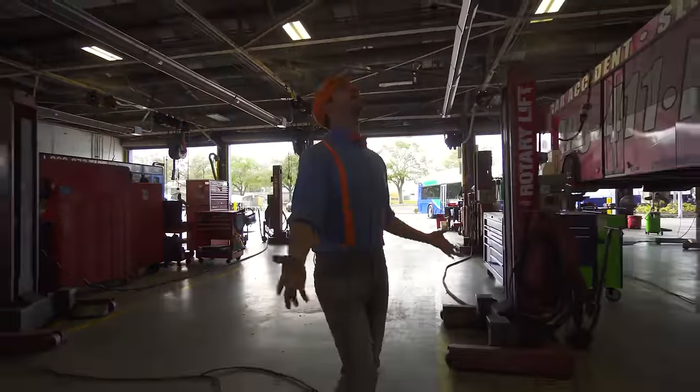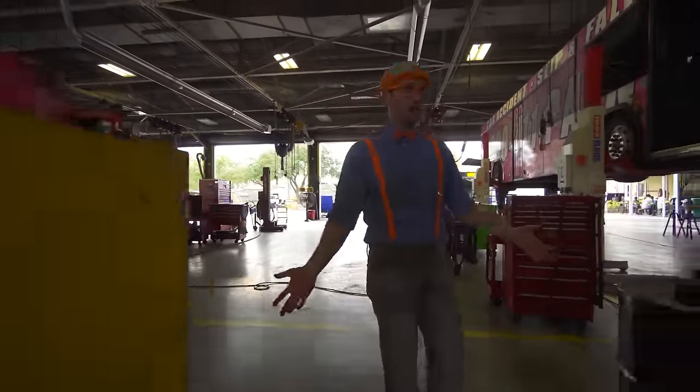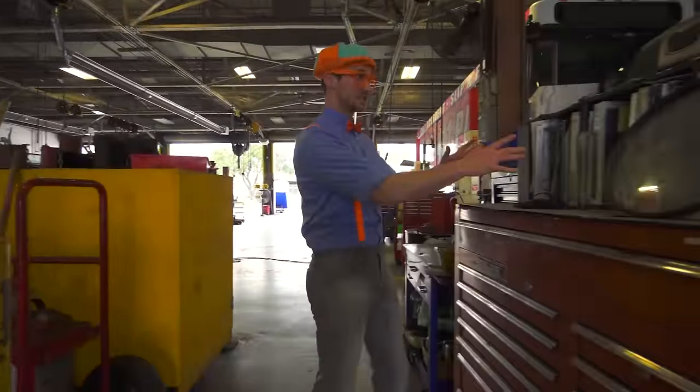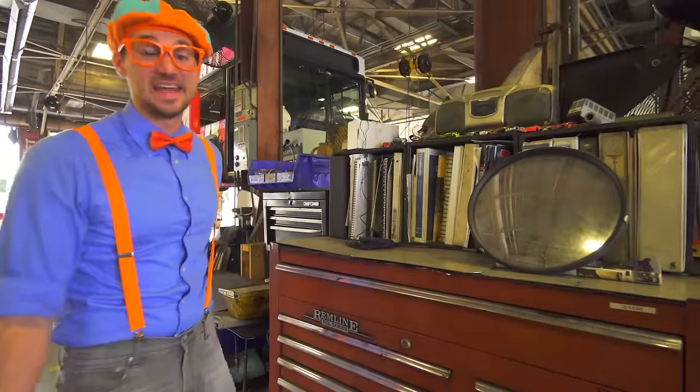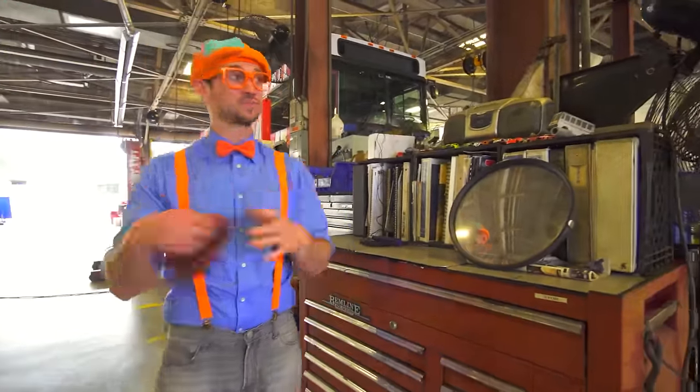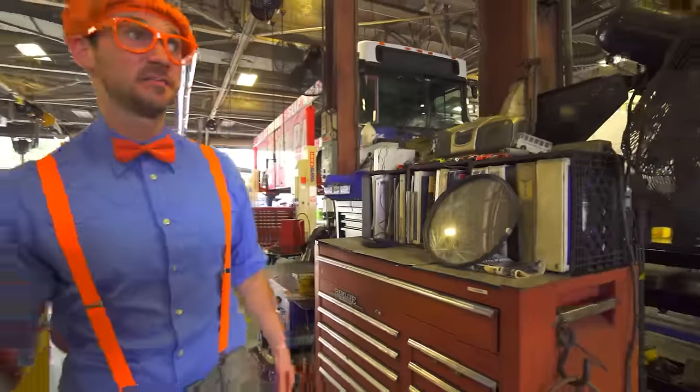Whoa! Look, hold on. This is all the maintenance records of all the buses. Okay, now I'm gonna show you how to do some maintenance on a bus. Let's go.